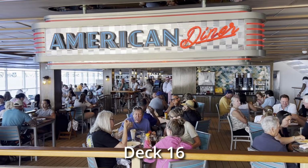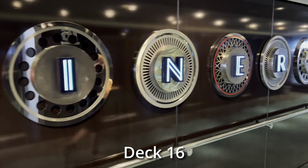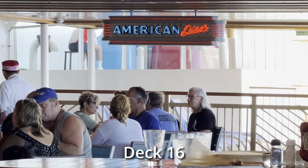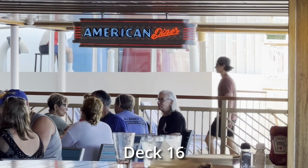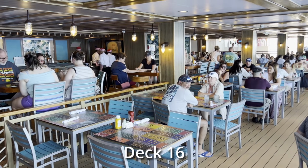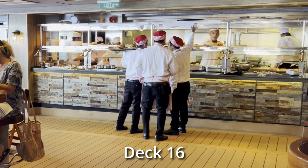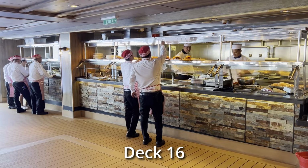The American Diner is a 50s style diner that offers a selection of comfort foods, and it is complimentary. And as you can see, it's a popular alternative to the buffet. You get table service from the staff, and that includes access to the full bar that's located inside the diner.